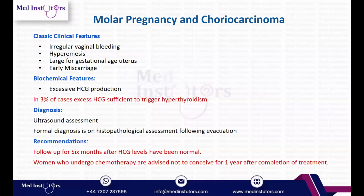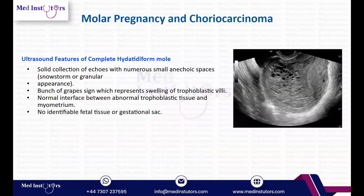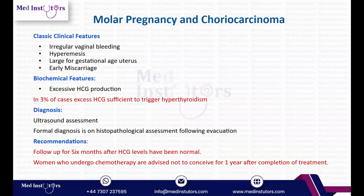Okay, I have a question regarding choriocarcinoma. We know choriocarcinoma originates from the syncytial trophoblast cells of the placenta, and molar pregnancy is a risk factor. Is there any other source of choriocarcinoma? We know it happens after pregnancy or during pregnancy due to molar pregnancy. What else is the source of choriocarcinoma?